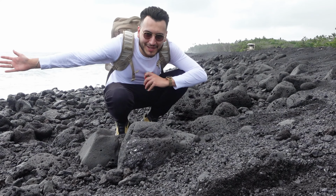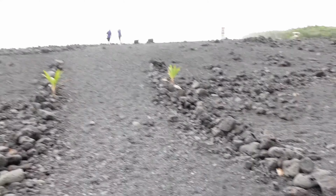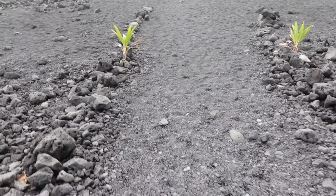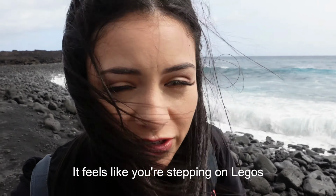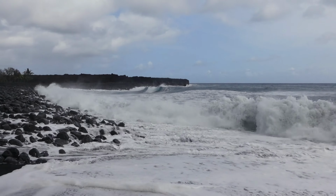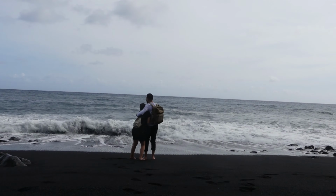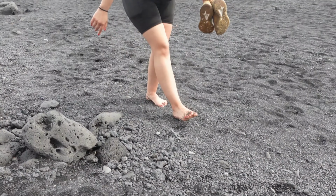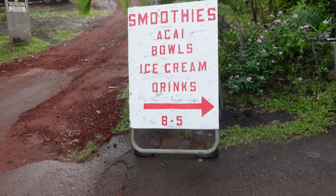Welcome to Black Sand Beach. We made it up to Black Sand Beach. Oh, lava rock from 2018 from two fissures that collided. This used to be a beach and now it's all black rock because of lava. How does it feel? It hurts, like you're stepping on Legos. Damn, look at that. On the beach in Hawaii. Those things are like razors, huh? This thing is sharp.